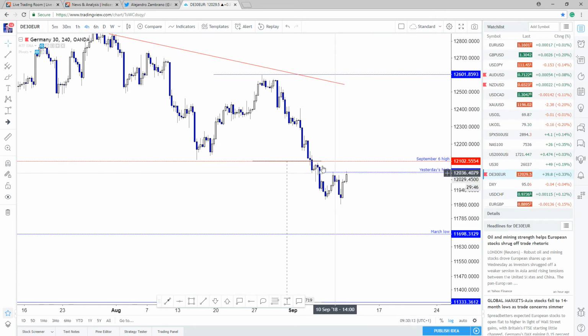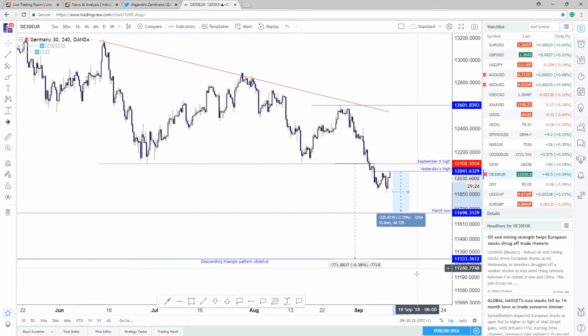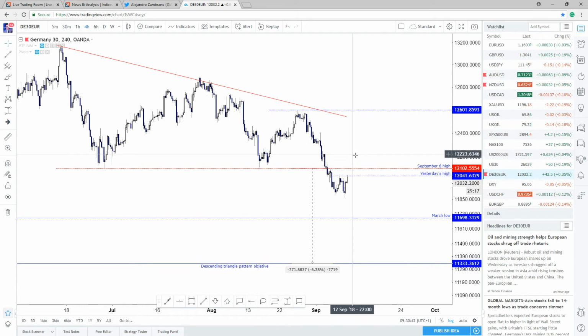And here, because we are testing that, it is perfectly fine to sell here with stops just above the high. You will be risking about, let's say, 0.7%. If we hit the March low, you could make 2.75. So 2.75 over 0.70, that's 3.9 times the risk. And if the market collapses all the way down to 11,333, then the residual risk is going to be better than 4 times. And there's not too much to do about this, again, if you are already positioned here.